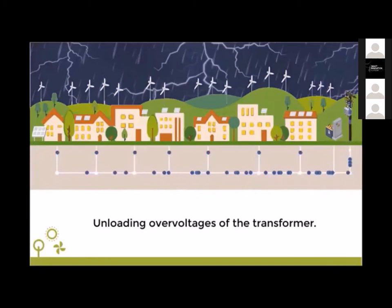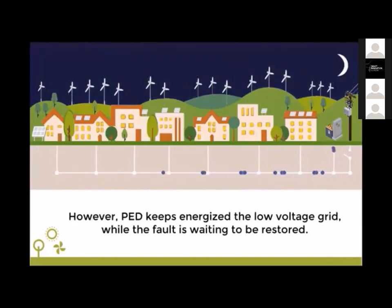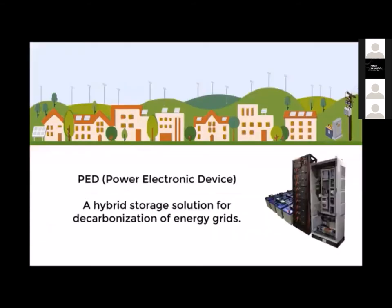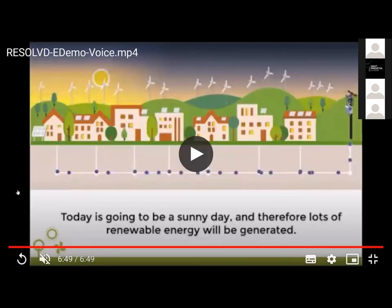And a storm again. A blackout, so a problem with the main grid, but now our battery is taking care of these people, feeding them with power, and the PED is operating as a voltage source, so in an island. So this was the PED, a hybrid storage solution for the decarbonization of energy.